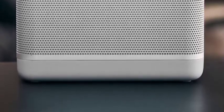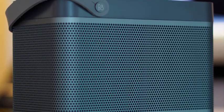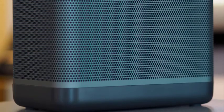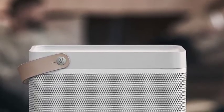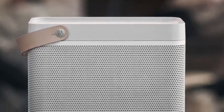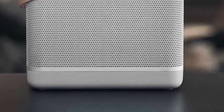There's also a 3.5mm aux input, but no included cable for wired listening, which is a strange omission given the price. B&O Play claims the Bayolet 17 gets 24 hours of battery life, an impressive figure given the intense bass response and volume levels it's capable of. In reality, your results will vary with your volume levels. The speaker shuts down after an extended period of inactivity.